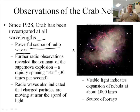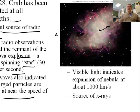Further radio observations reveal the remnant of a supernova explosion in a rapidly spinning star, 30 times per second. Okay, and then radio waves also indicated that charged particles were moving at near the speed of light. So they found some particles that were just moving really, really fast, close to the speed of light. And that says something's happening. So this is a big explosion. So this is the remnants of a supernova.